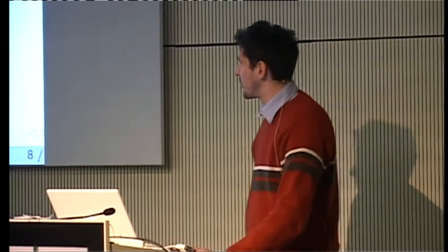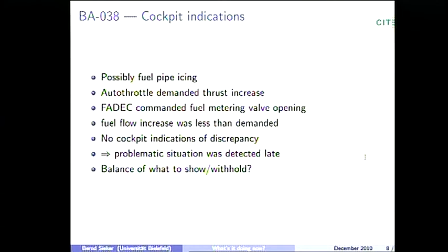The FADEC, which is the Full Authority Digital Engine Control, means the pilot just gives a demand, how much thrust he wants, and the computer inside the engine controls the engine parameters, which is basically fuel flow and some variable state of vanes that guide the airflow in the compressor section. There's not a lot more to control, actually, but it ensures that the engine won't stall during acceleration and will accelerate usually as fast as it can.